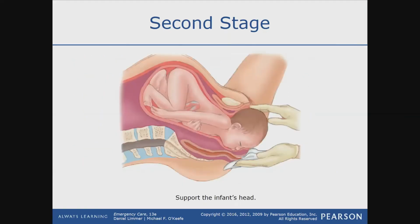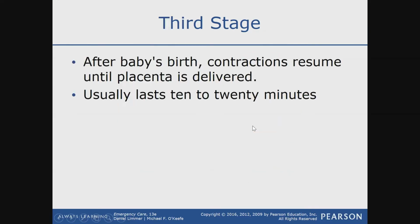So second stage, this would be the crowning stage. There would be crowning coming out until delivery of the baby. After baby's birth, contractions resume until placenta is delivered. Once the placenta is delivered, then everything's complete as far as delivery of the baby, and the third stage is complete.